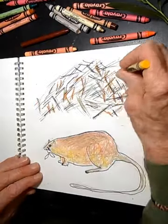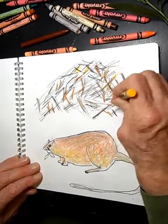Okay, and need different colors in here. Look at that, look at that. Yeah, so just keep doing that.